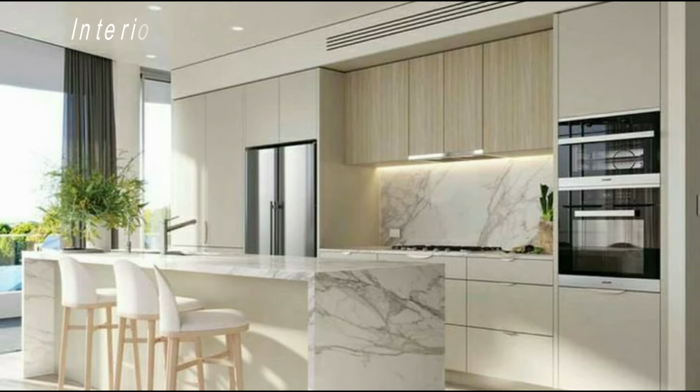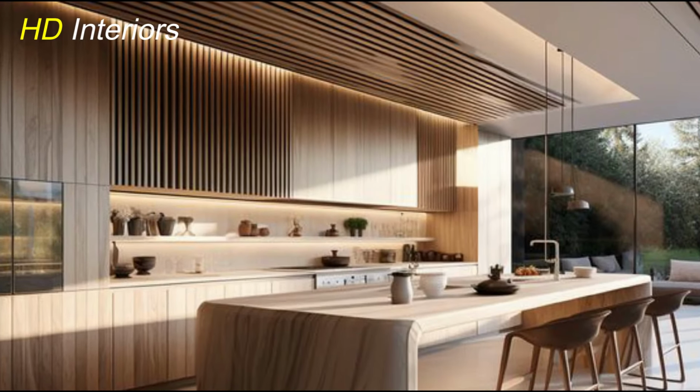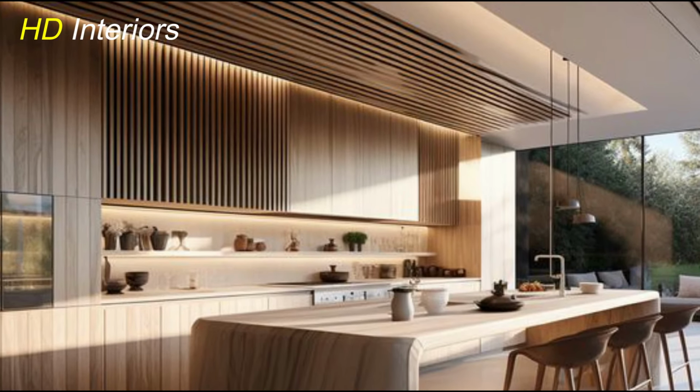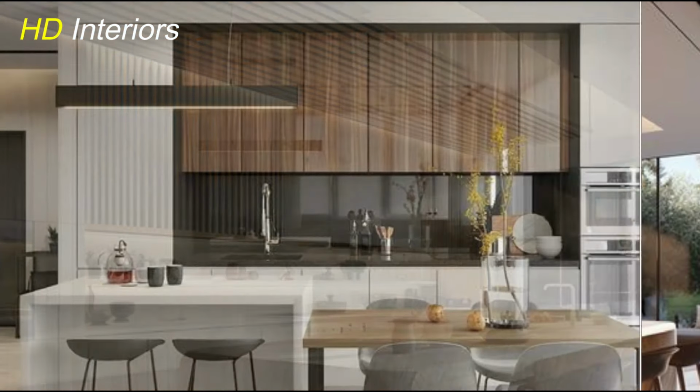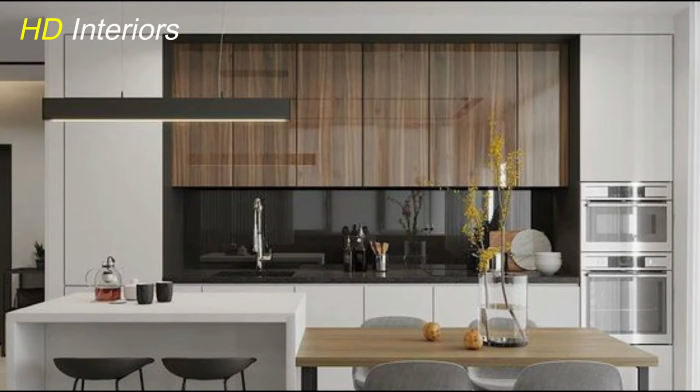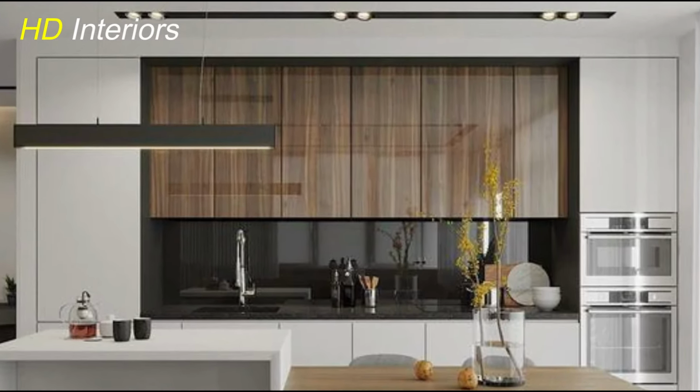And don't forget about accent lighting. LED strips can highlight features like open shelving or architectural details, adding depth and interest. By layering different types of lighting, you can create a well-lit, welcoming space that's perfect for cooking, entertaining, or just hanging out.